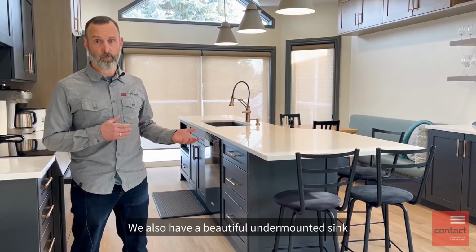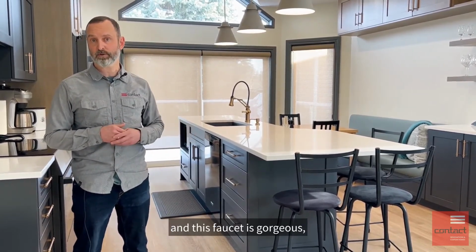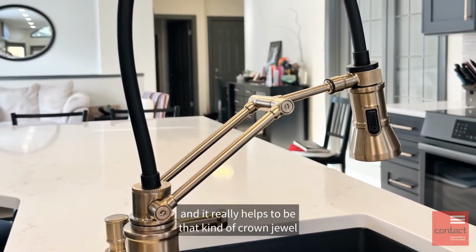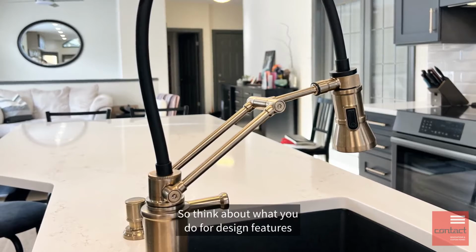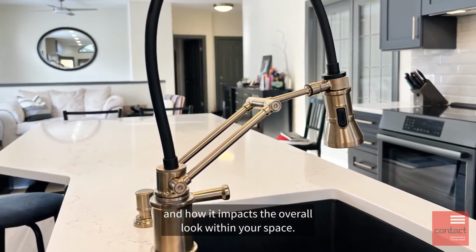We also have a beautiful undermounted sink, and this faucet is gorgeous, and it really helps to be that kind of crown jewel on the island. So think about what you do for design features and how it impacts the overall look within your space.